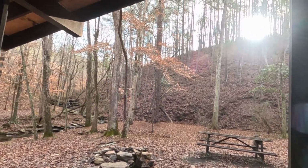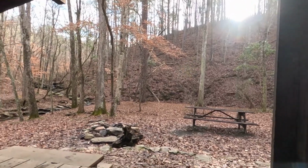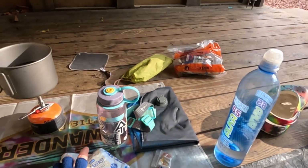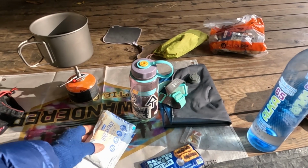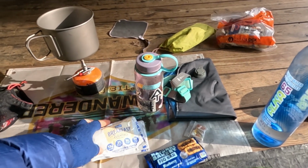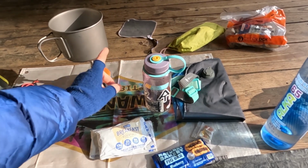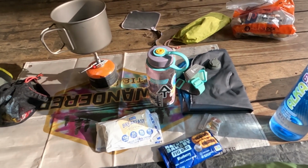Good morning, sunshine. Getting me a little breakfast made. I usually put this in just cold water, but since it's cold this morning, I'm gonna boil my water. This is the water I boiled all night in the Nalgene, and I'll add that to it and see how that tastes.